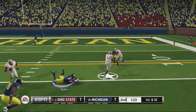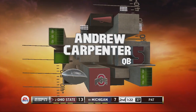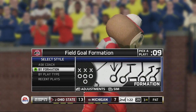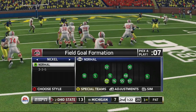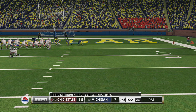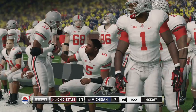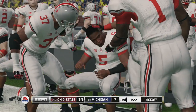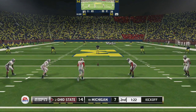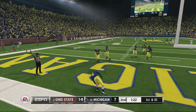He's on the run. Inside the 10. Touchdown, Ohio State. He makes the PAT. Ohio State kicked this one off. He kicks it off, and he got all of that one. Signals for a fair catch.